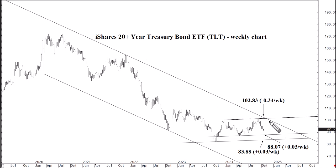102.83 is the key overhead resistance area that we need to settle above to indicate an end to this longer term cycle of higher rates that has plagued the market since March of 2020, the beginning of COVID. So here we are.